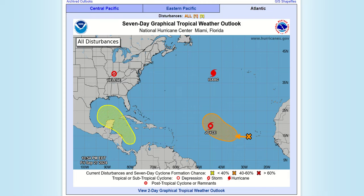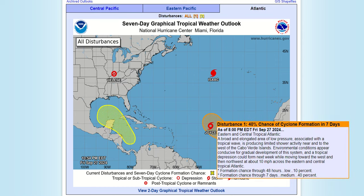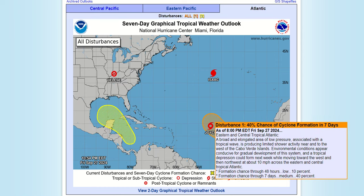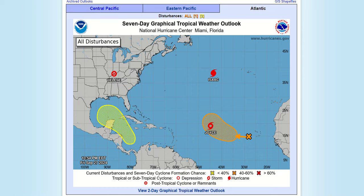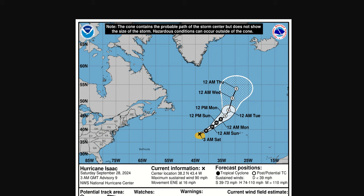We have other features to watch. We have a hurricane, a tropical storm. This area here in the central Atlantic over the next couple of days is a 40% chance for development. And then we're watching the Caribbean, that same area where we saw Helene develop, and that's a 30% chance sometime next week.